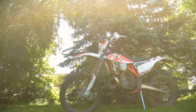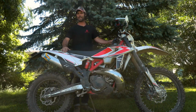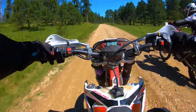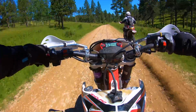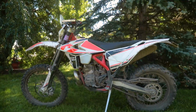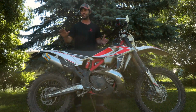So here we have the review of the Beta 300 two-stroke. Now I've been riding this for the last couple of days here in South Dakota on some amazing trails, and I have to say I'm really impressed with this bike. Gorgeous to look at, beautiful to ride, it's a sweet machine. What makes this machine, in my opinion, so good is its versatility.